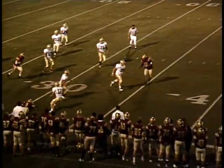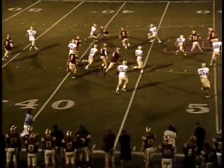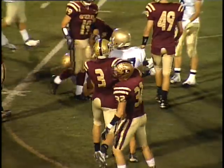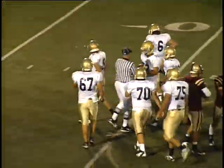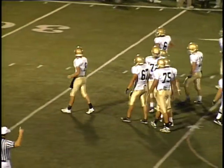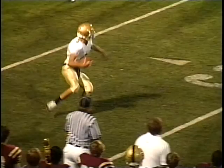Carver pumps a couple of times, has blockers as he cuts back. All the way across. And then finally slides down right at the first down marker. They're going to get him just past it. That's an 11-yard run for Carver, a first down. He ran 40 yards to get 11. A whole lot of running to get that 11 yards, you're right.